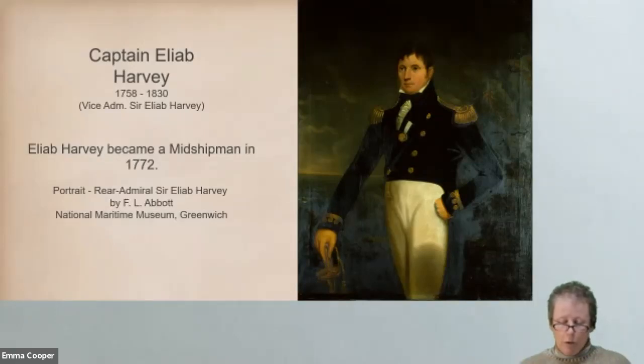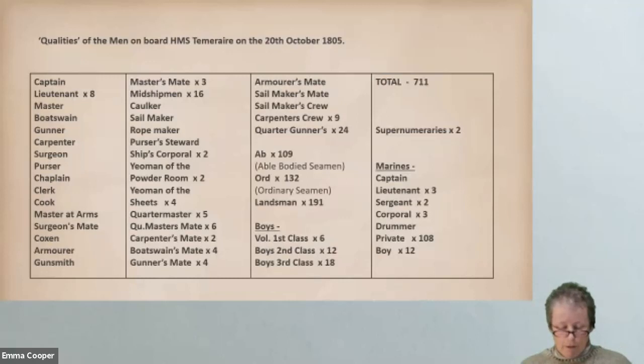Temeraire had been in ordinary at Plymouth since her last crew were paid off and left in September 1802. Having had repairs and a fresh copper bottom, she was now ready to return to sea. All Captain Harvey needed was about 700 men. He had a handful of warrant officers, boatswain, carpenter and purser. They came with the ship. But he needed a lieutenant to help run the ship.